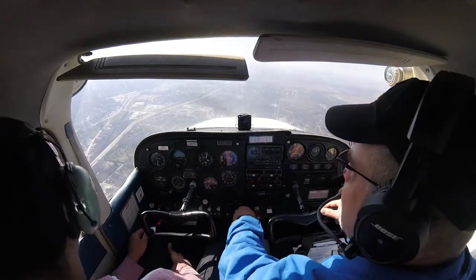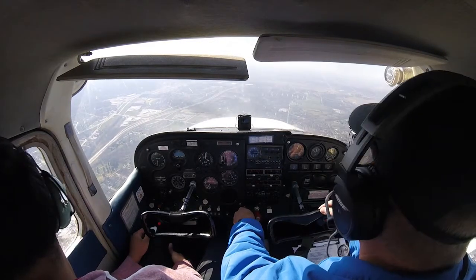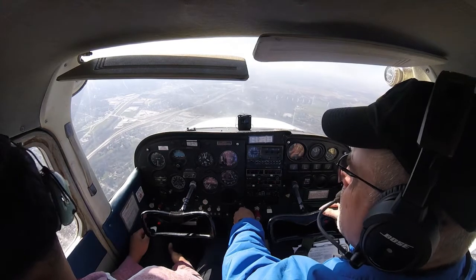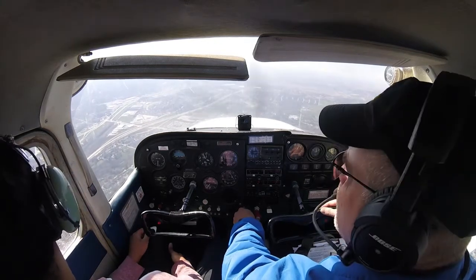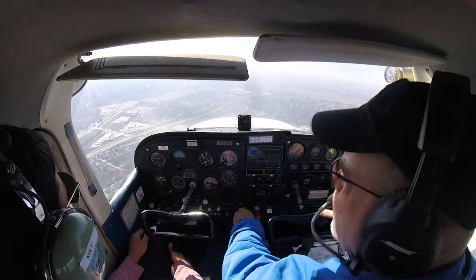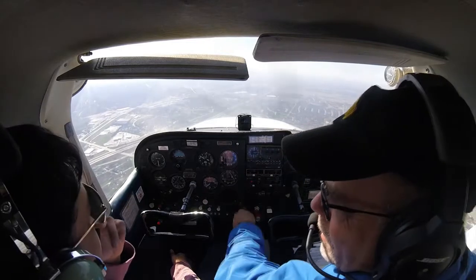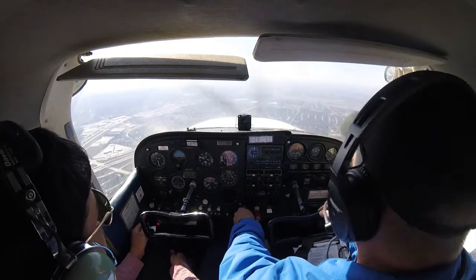This is 1 Foxtrot Papa, fly heading 030 and expect runway 17. So our ground speed will probably be a little bit higher because I think the wind's blowing in our backside right now, or at least it feels like it.